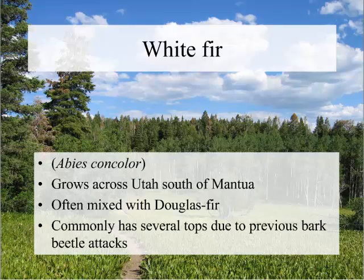Our first true fir is white fir. There's not a huge amount of land covered by just white fir in Utah relative to the rest, but it's certainly significant. It grows south of Brigham City area, typically. We don't have it up in the Cache National Forest. It's often mixed with Douglas fir, and you often see white fir in Utah having several tops, several growing points, like we can see in the background of this slide.